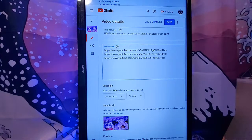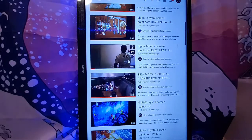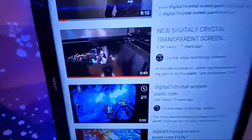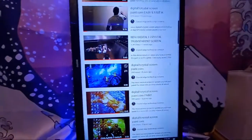All right, let's go back to the other video right here and get another one. Now I'm going to show you what happens with the glitter effect. The glitter effect is quite interesting. If you put too much glitter into it, look at this. Screen's invisible technology, right there. Look at the date on it, 7 years ago. We developed that stuff 7 years ago.